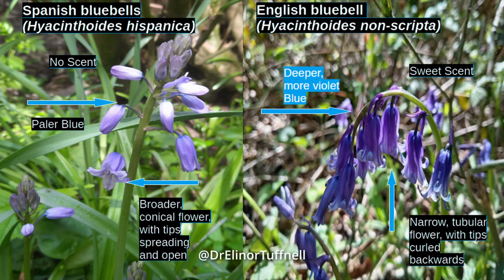Examine the flowers. Do they have a sweet scent? If so, they're native, as Spanish bluebells have no scent, though depending on the conditions you may not catch the scent even of native bluebells. Colour-wise, native bluebells tend to have a deeper, more violet blue, though they also come in white. Spanish bluebells are a paler blue and often come in white or pink.